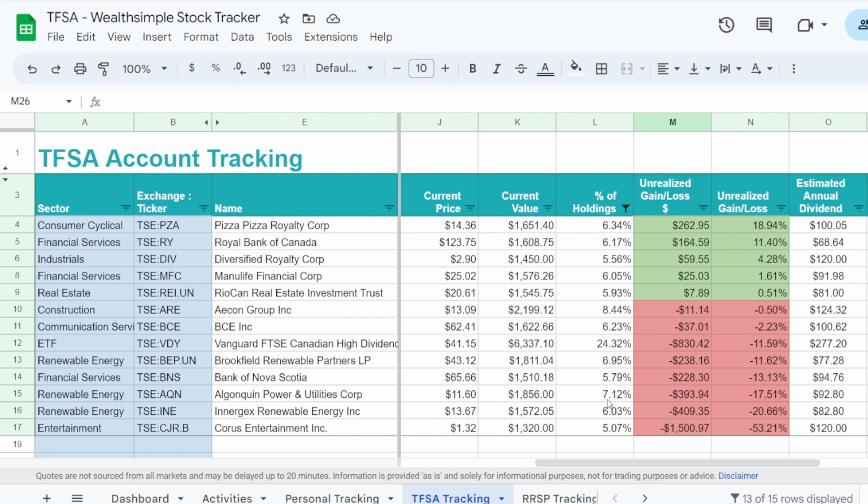Currently, it's up 7%. I try and keep my individual stocks pretty equally distributed, so around the 6% mark. Right now, Algonquin is higher than that. Energect is right at that 6% mark, but I'm down negative 20%. So for that one, I've got to get $82 of dividends each year. And Corus Entertainment, I'm not putting any money into Corus. I got it to where I want to be, at $120 of dividends for the year, so that's like $30 a month. But yeah, I'm down negative 53%.